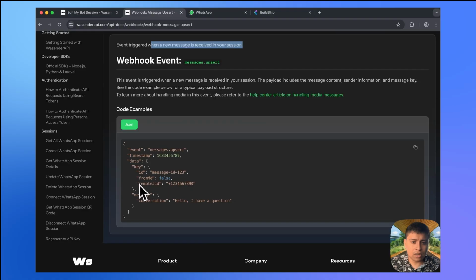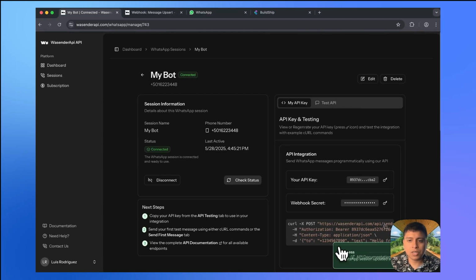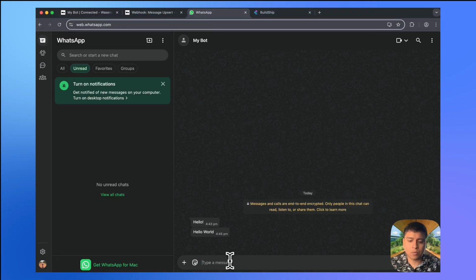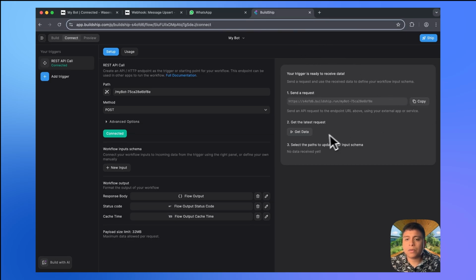And then here we're going to have the message. Okay. So let me go back and then I'll just select that event here, messages upsert. Let's save those changes. Great. So this should now be connected with BuildShip. So let me go back to my bot and send a new message. And then hopefully we see this event forwarded to our BuildShip flow. Let me just go back to the workflow and then I'll check if there's any data coming in.